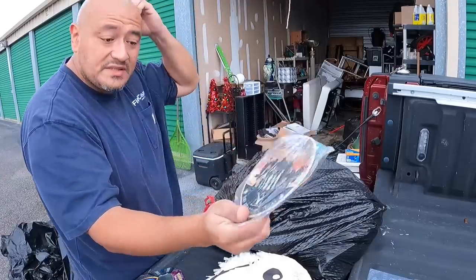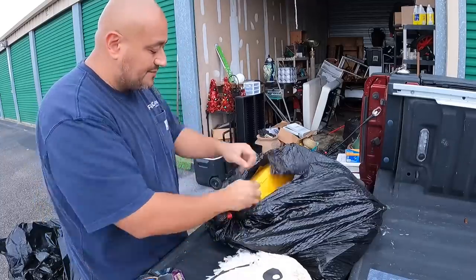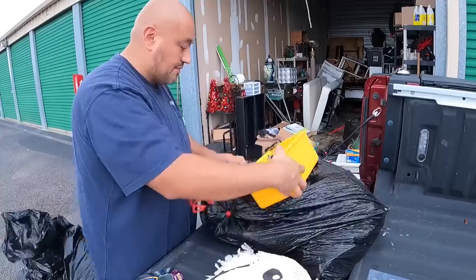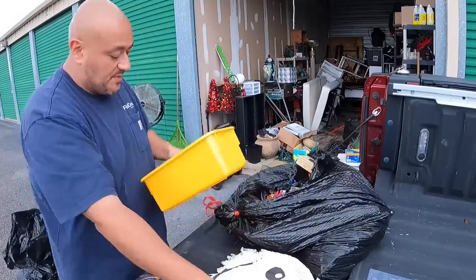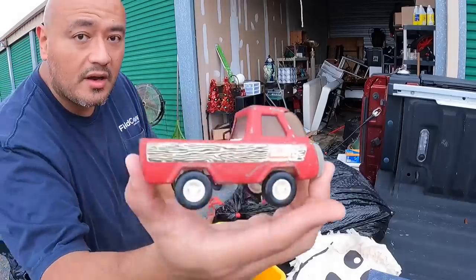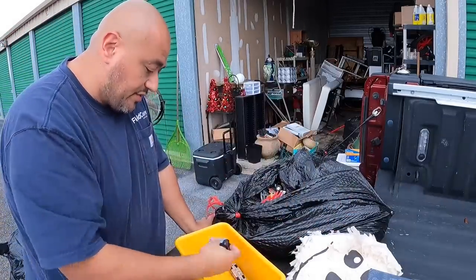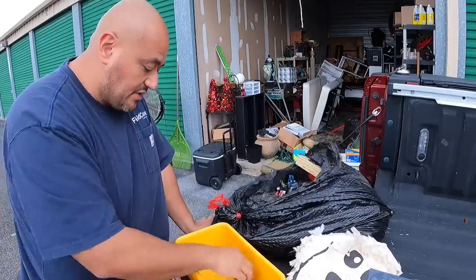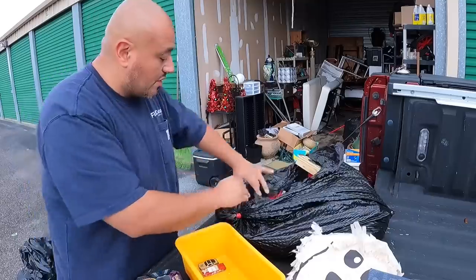Got a bunch of Boy Scout patches, but they're newer. I'll hold on to them. I'm not sure if they're worth anything. Oh, Lord. Okay. This might be good stuff here. Look at that. We got this old Buddy L car. That'll go to the booth. Got a little Tonka tractor. Those sell. Got a bunch of Hot Wheel cars in here.